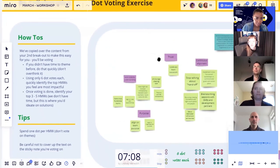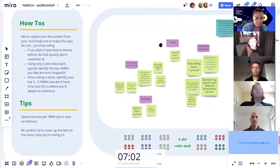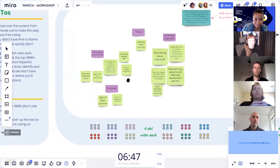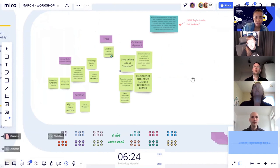So Bree has already copied over everyone's sticky notes from the earlier session, and we're going to be doing some dot voting using only 6 of the votes. Quickly identify the top How Might We's that we feel are the most impactful. And once that's done, we will identify our top 3. So let's get going. Let's do it. Shall we, each one of us just pick one color, I guess? Yep. Each one of us will pick a color, you get 6 votes each, and we'll figure out which one of these are gonna be our top 3.